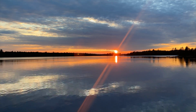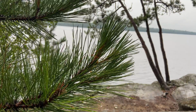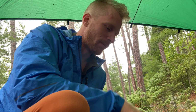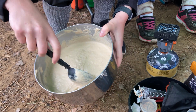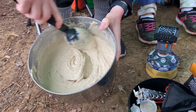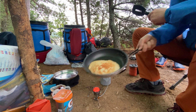4th day here on our trip, 3rd morning though, and it's a rainy one. And what better way to boost up the morale before we have to hit the water than with some pancakes. One of my very favorite breakfasts to do with the kids out on a canoe camping trip. It's super simple. My best recommendation is buy the pancake mix that's add water only. And don't forget the maple syrup. Oh yeah, and the real stuff. You really want to get that real Canadian maple syrup.